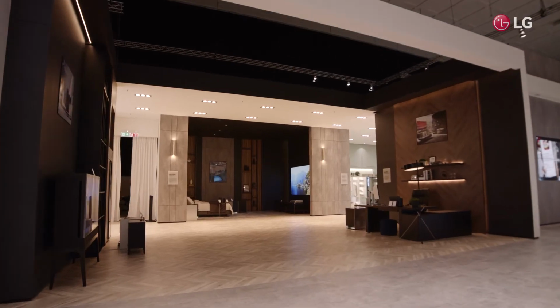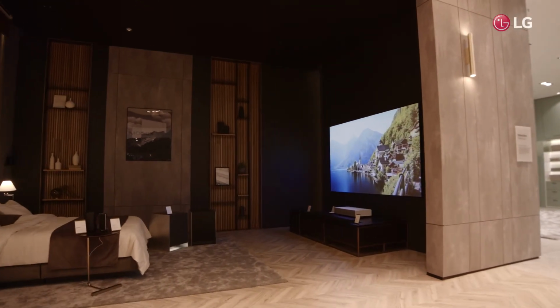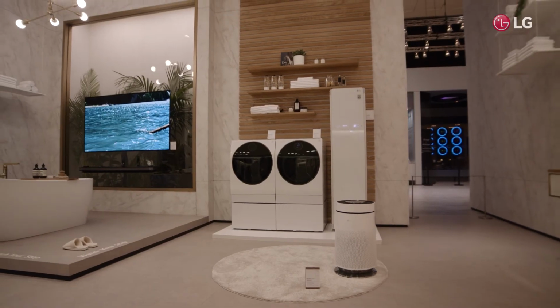Once again, LG raises the standards of home devices and suggests a space that elevates the value of all living spaces. Come see it here at the IFA 2019 LG booth.